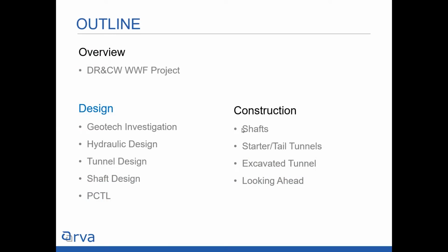I'm sorry. All right, so that's kind of the overview of the Don River Central Waterfront Wet Weather Flow Program. Now we all know what that acronym stands for. So let's get into design.